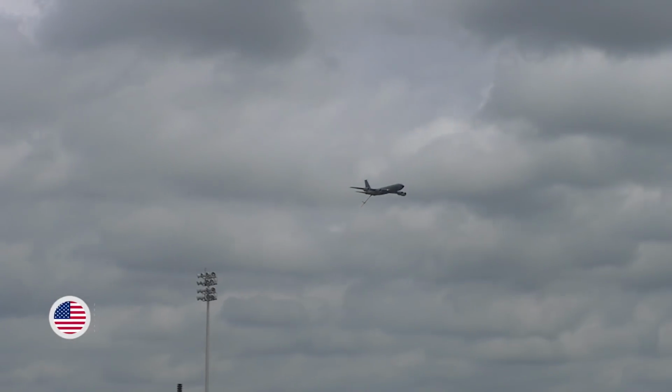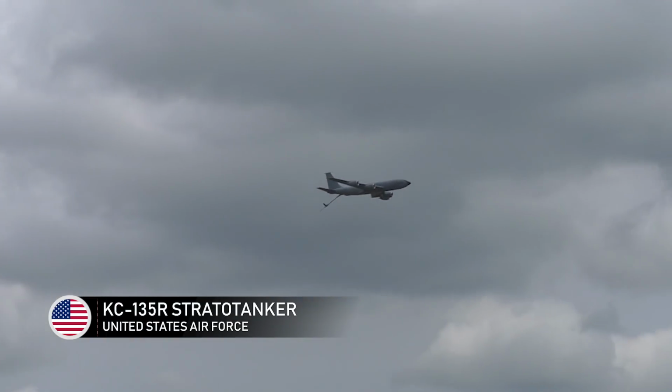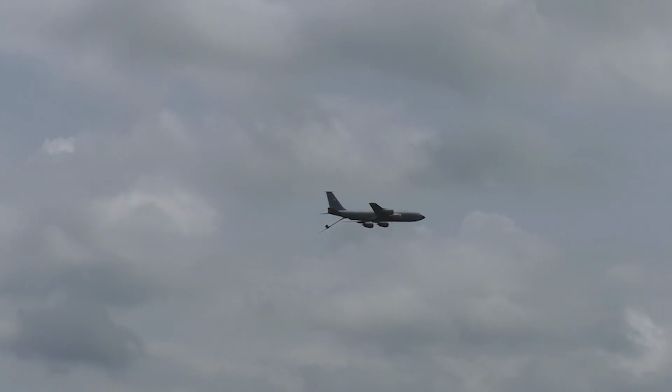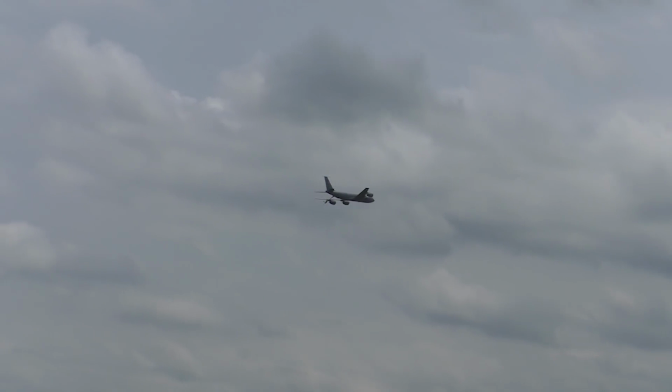And another US Air Force heavy, this time a KC-135, the backbone of the Air Force's aerial refueling capabilities, and an aircraft that has seen some export success as well to Singapore, Chile, Turkey and France.